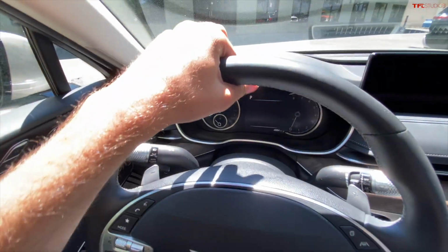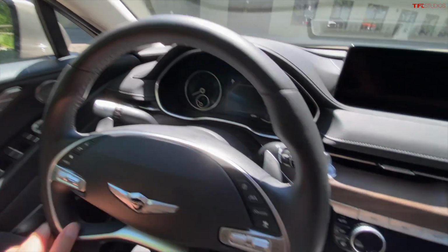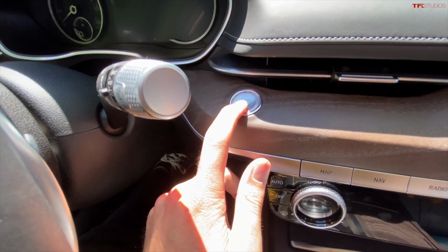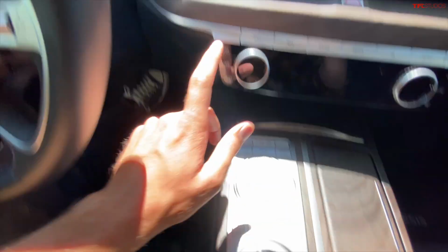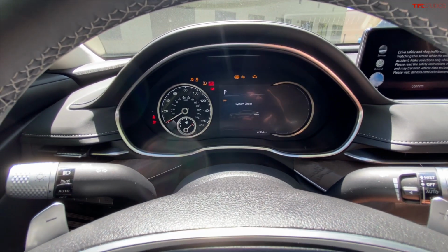Paddle shifters on the steering wheel, pretty thin. BMW offers some really thick steering wheels. This one is more manageable. The start button has that knurled finish surrounding it, which we see throughout the vehicle. Foot on the brake. Let's go ahead and start it up.